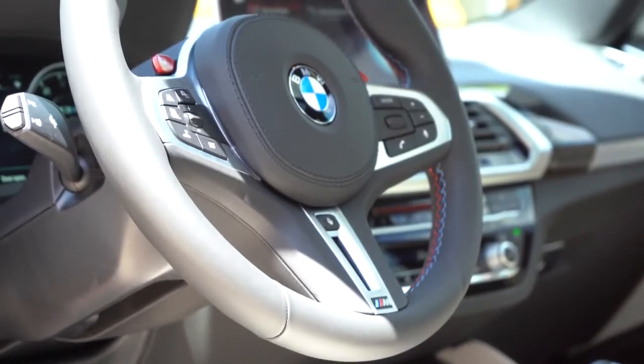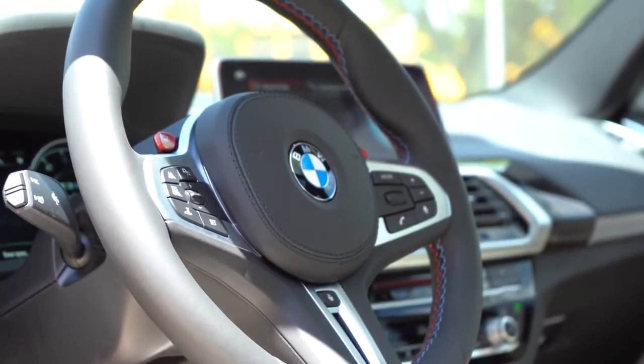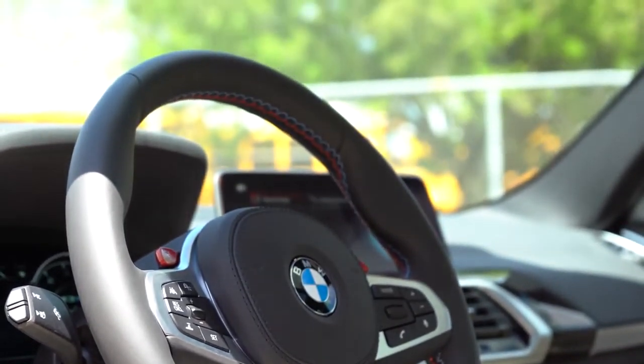It is tilt and telescoping. It is leather wrapped. Heated steering wheel is optional, but it is available there if you wanted that. And we do happen to have that. Again, the button's located just above the M logo, and there is an M logo at the bottom of the steering wheel as well. So that's definitely pretty nice.